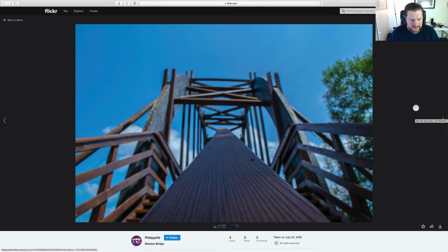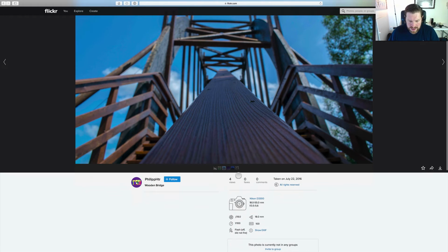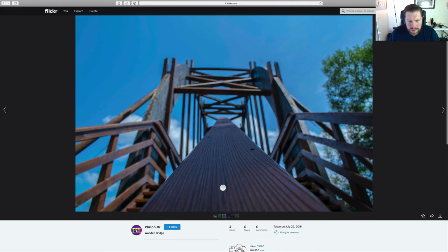Okay, so here we have a wooden bridge, as Philip says. Again, this is f8, 18mm, slightly wider angle. It's well composed. I like it.